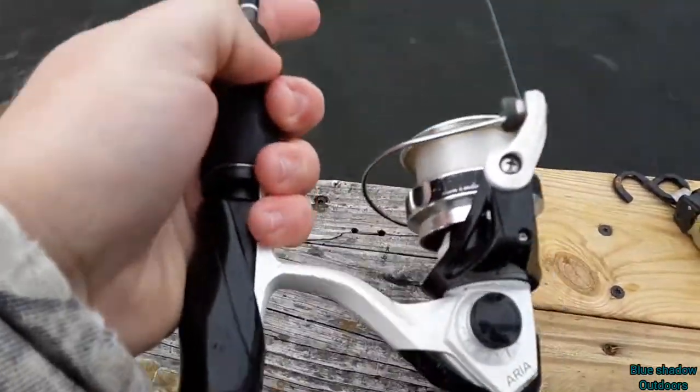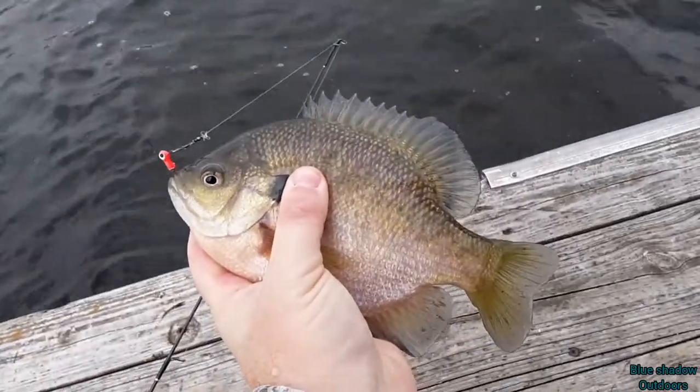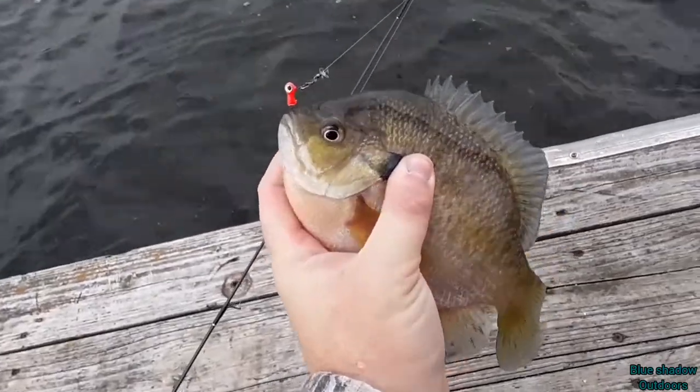What I'm using is a little panfish setup, and hot pink or red jig to match the red worm. That's what we're using here. So very cold. So there's an eater.